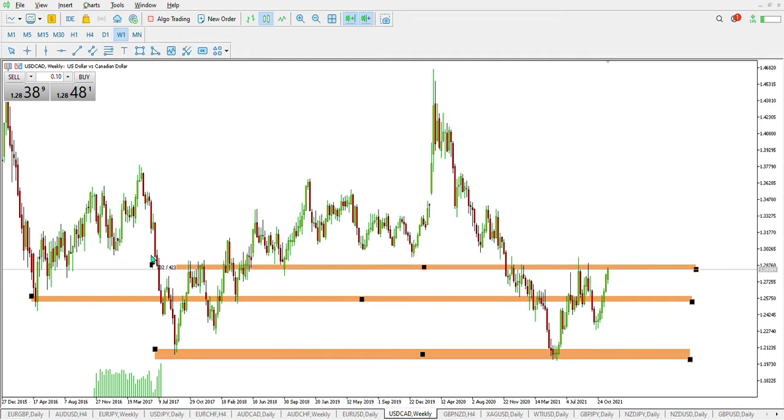Let's move it to the past and see that in the past it also acted as a support and resistance, so it's a valid zone. Let's make it to the end of the chart. A little bit lower, please. Sometimes the chart will not even let you do this, but okay, this is our resistance zone.